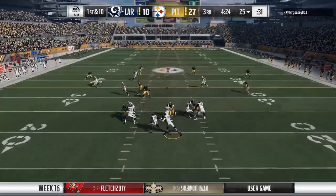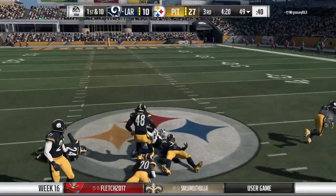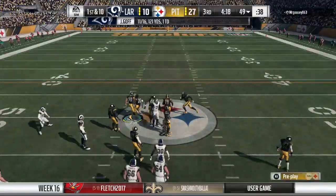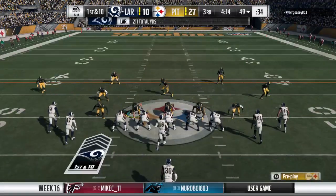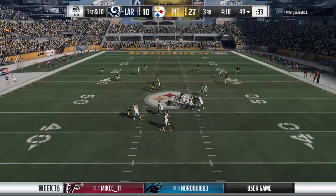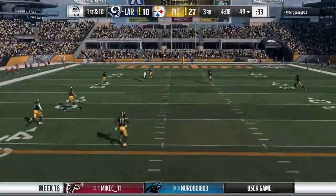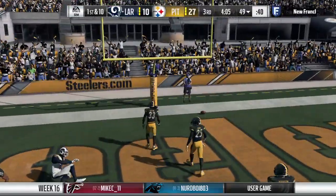Now a first down throw, gone. Going down the middle, and it's complete. That one goes for 24 yards. And now they're in the hurry-up. On first down, it's gone. Going for the deep ball. And that one falls incomplete.